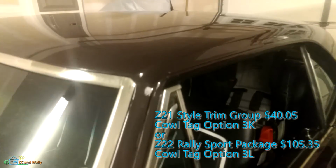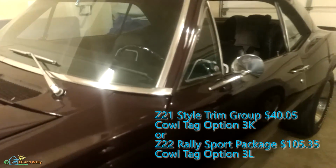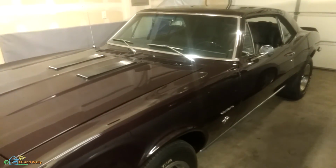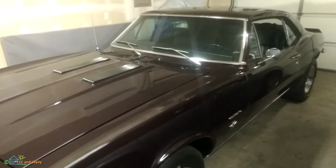That package was not a big option. Wasn't expensive, but it also included a pinstripe, and a lot of people got it. Might have saved it from rusting, because that chrome trim was a means to collect water underneath.